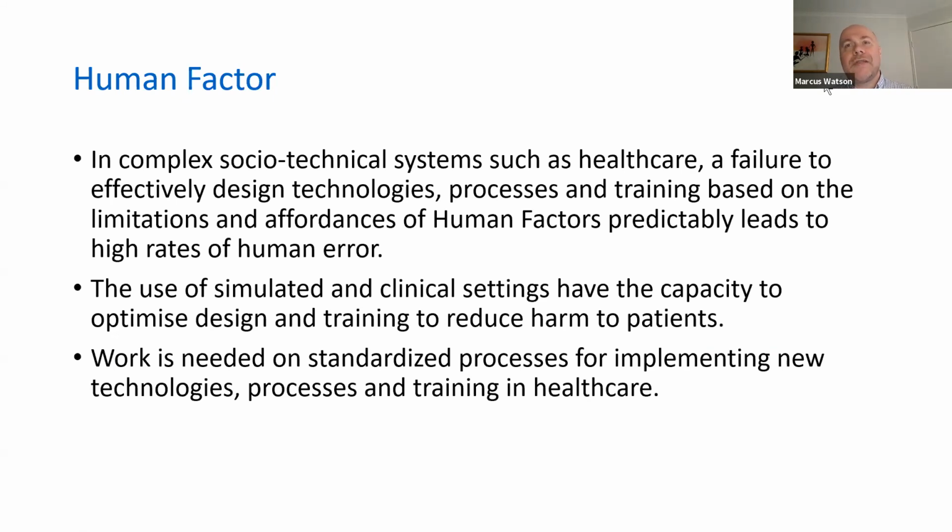We know, and we've got examples where simulation and clinical settings can be used to optimize both the design of practices, the design of facilities, and the training to reduce patient harm. What we don't have is any type of standard processes for implementing technology, processes and training in healthcare.